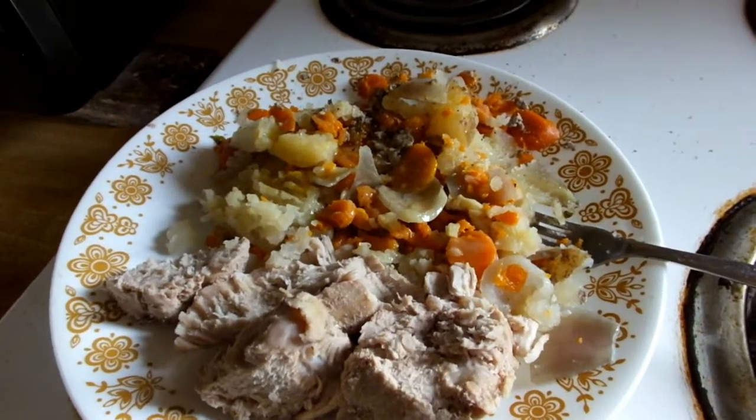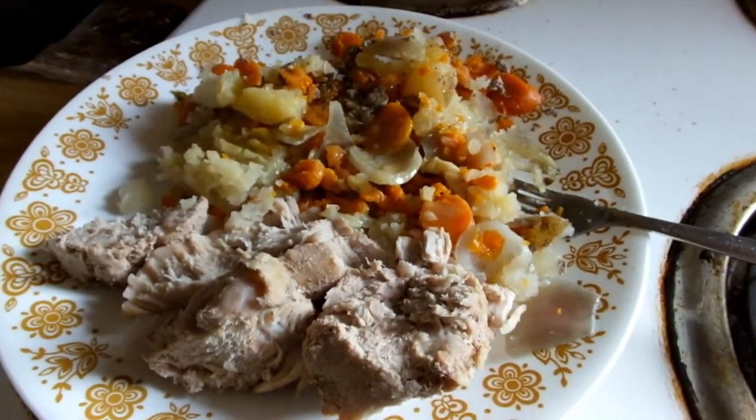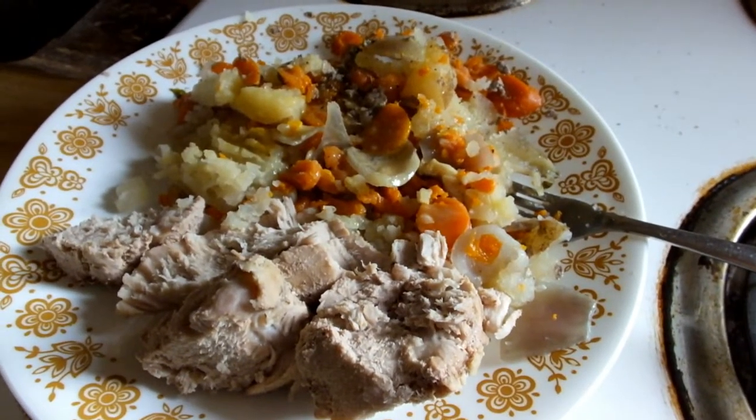There, all set. And I tried to slice up the meat, and as you can see, it's so tender, it just fell apart. But that's a good thing. So dinner was amazing. And I only ate one serving's worth of everything, which is how it's supposed to be.